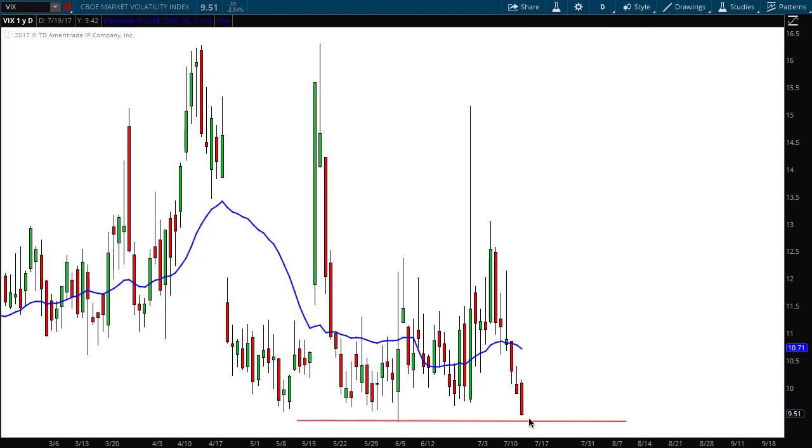I think that the VIX is going to go right back up. I think it's going to start to climb, and I think it could go right back up to 13 to test this high right here. So this horizontal line that I'm drawing is the resistance from this high right back here on July 6th. My forecast for the VIX is that we're going to go higher.